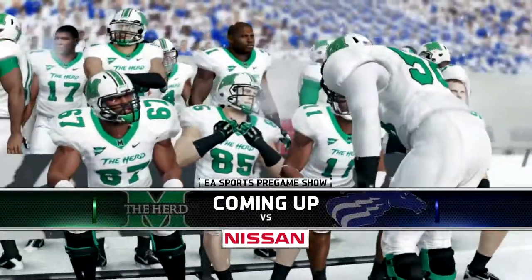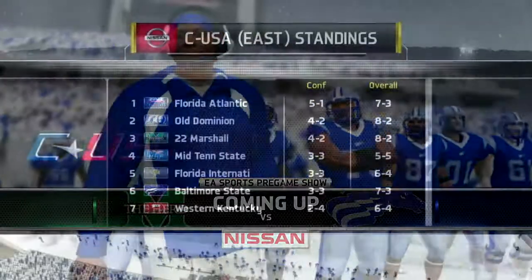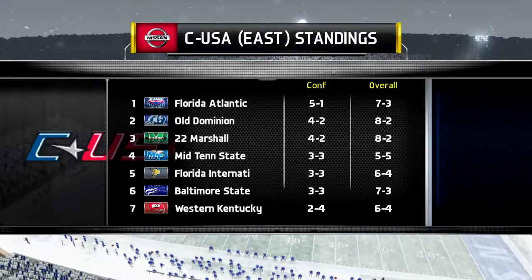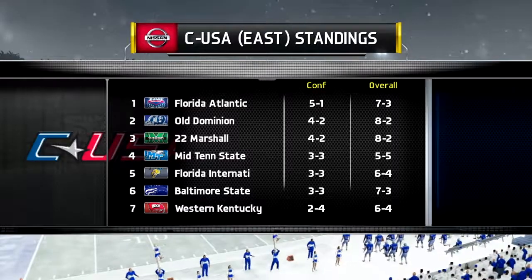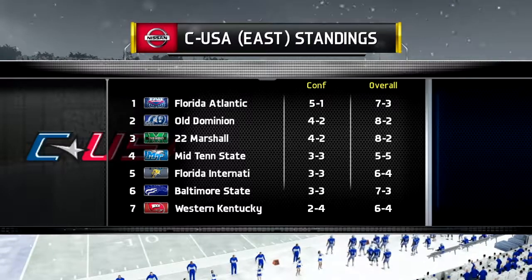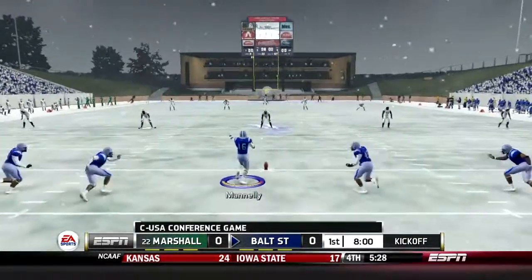And in this game, the Stallions in their home finale for the season will be taking on the number 22 ranked Marshall Thundering Herd. It's a very snowy night out today. This is going to be the toughest game of the season, I think. Now, Marshall with 2 wins the next 2 weeks and 1 Old Dominion loss and 2 Florida Atlantic losses, and Marshall will find themselves in the conference championship game.